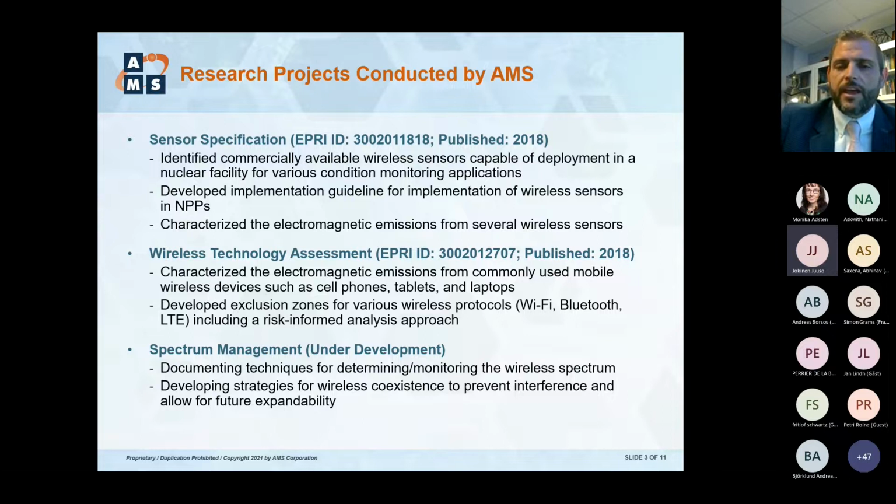Kind of dovetailing with that project was the second project, which we called Wireless Technology Assessment. The goal of this project was to really look closer at what are the electromagnetic emissions from various types of mobile wireless devices, including cell phones, tablets, and laptop devices. So devices that plant personnel may be walking around with, using for electronic work packages, using just for voice or data communication, using to help troubleshoot. So what would they be carrying around, and what are the potential emissions from these devices, and can it interfere with existing plant equipment?